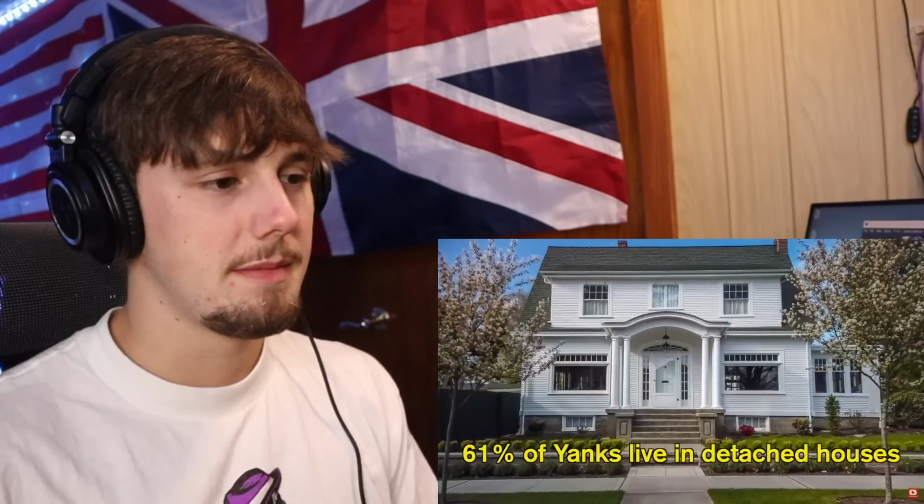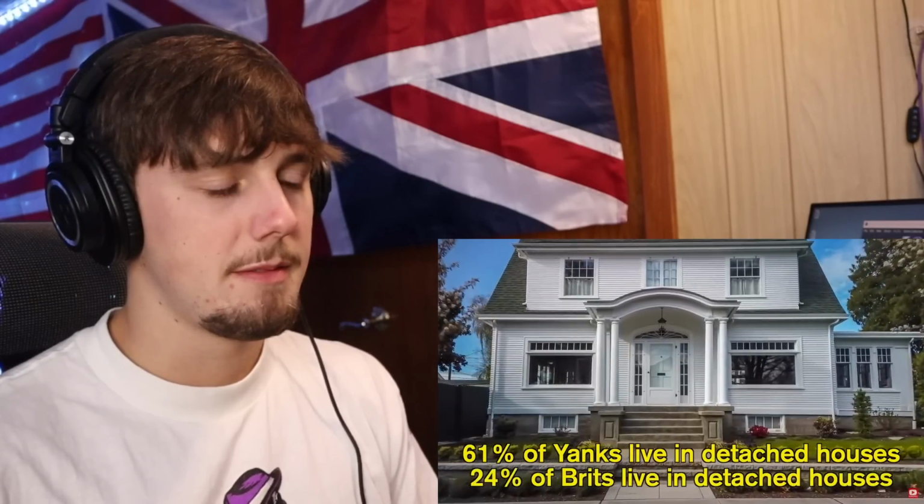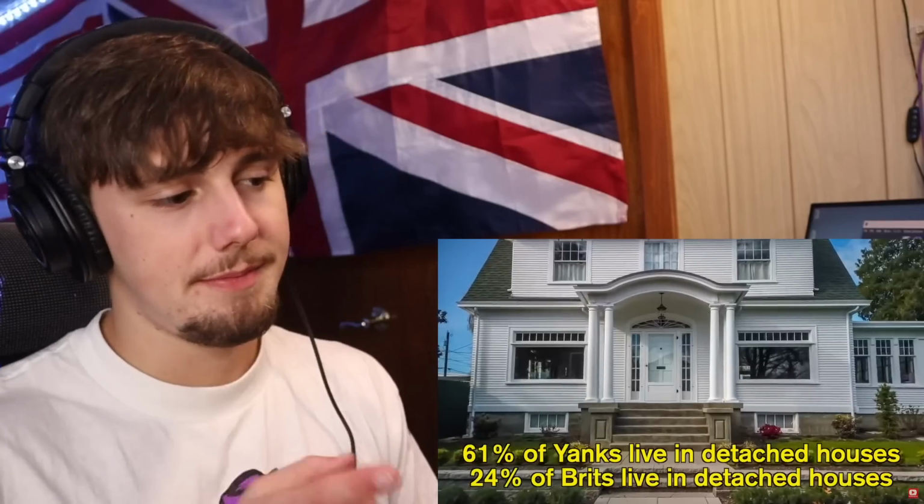When it comes to houses, the big difference here is that while 61% of Americans live in detached houses, only 24% of Brits live in detached houses. This difference is easy to explain though, given that American suburbs can basically roll on forever, and so there's a lot more room to build detached houses.